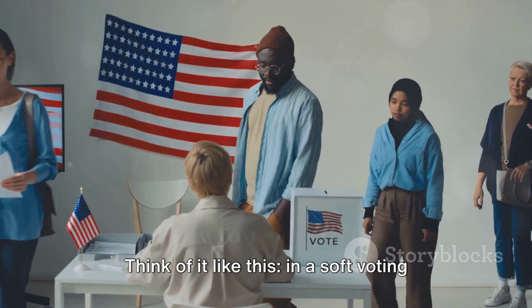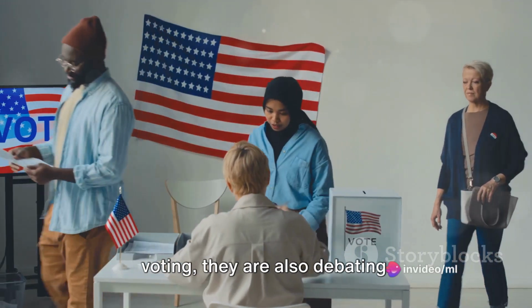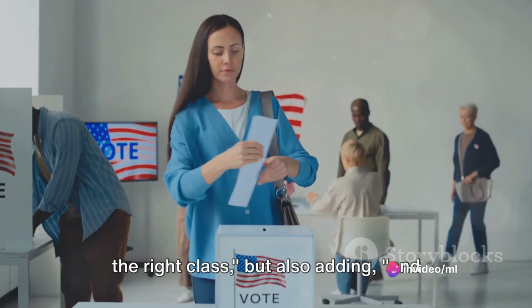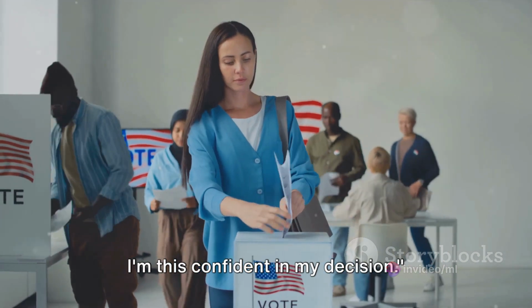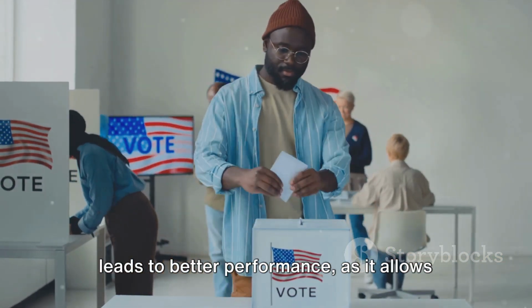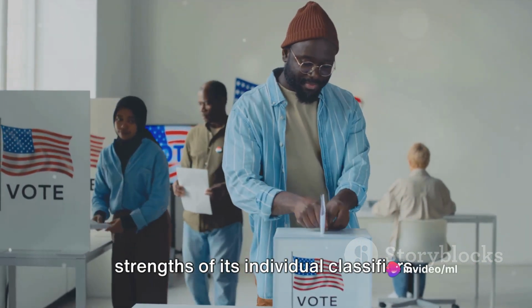Think of it like this. In a soft voting system, our classifiers are not just voting, they are also debating. They're not only saying, I think this is the right class, but also adding, and I'm this confident in my decision. This added layer of confidence often leads to better performance, as it allows the ensemble to capitalize on the strengths of its individual classifiers.